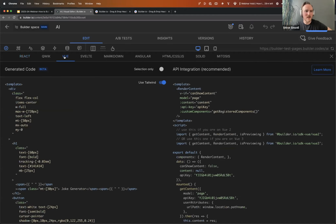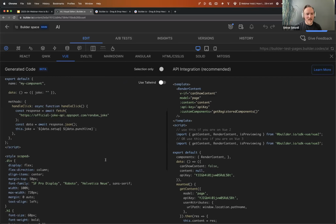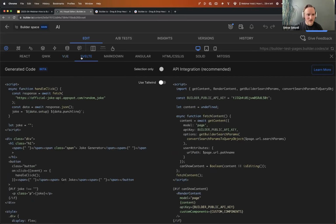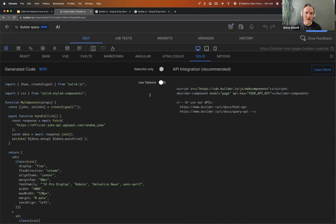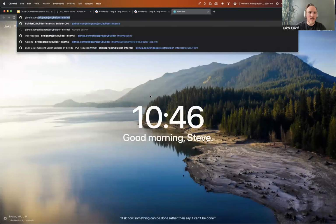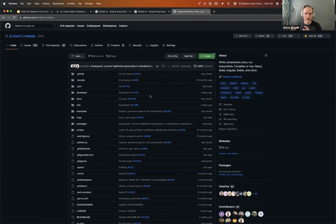So we can use Vue here. Maybe I'll use Vue with or without Tailwind. Vue is a really nice option if that's what you use. Svelte, Angular, HTML, CSS, Solid.js, etc. This is powered by our Mitosis open source project. I'll briefly show you that. Mitosis is what powers turning all the visuals into high quality code.